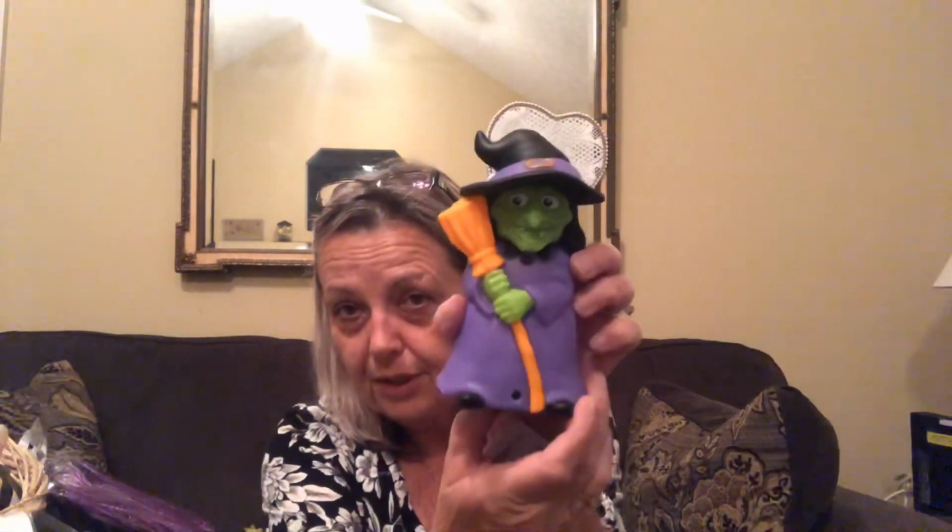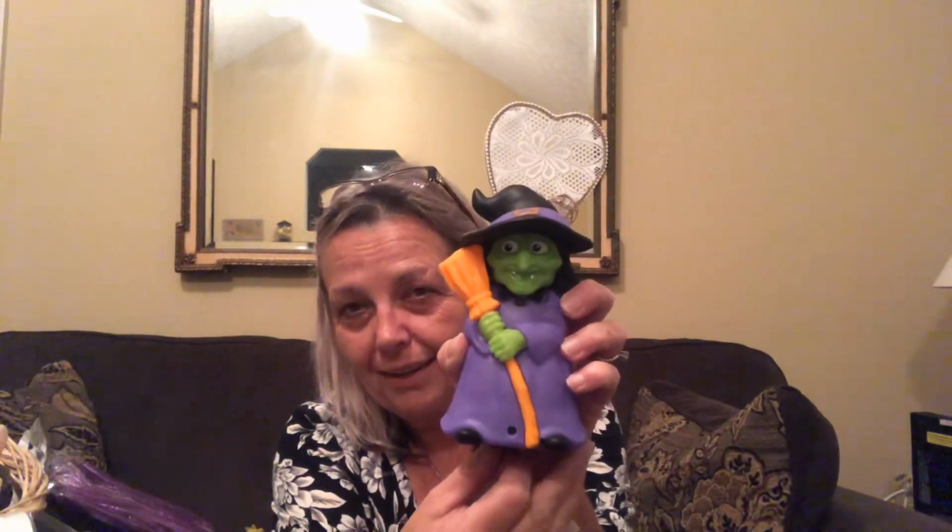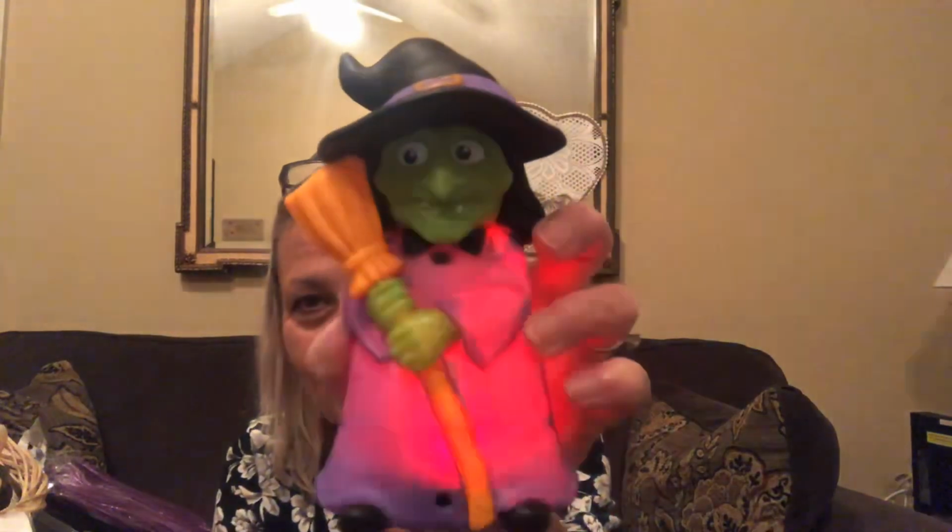And then my last 3 items. This is a little Halloween lantern, and it lights up. I think you guys can see that. There, it's off. Now it's on. And why I bought these next 2, I have no idea. But here's the witch. They're motion activated. And then the ghost, it's also motion activated.